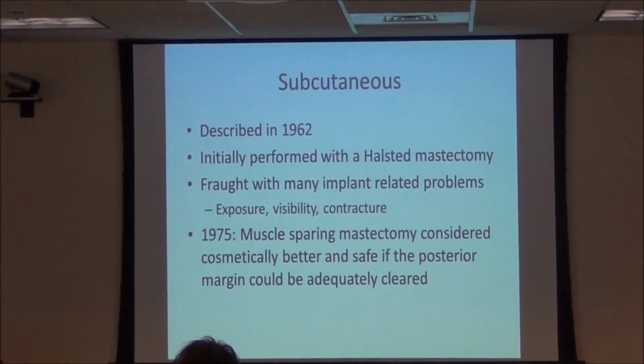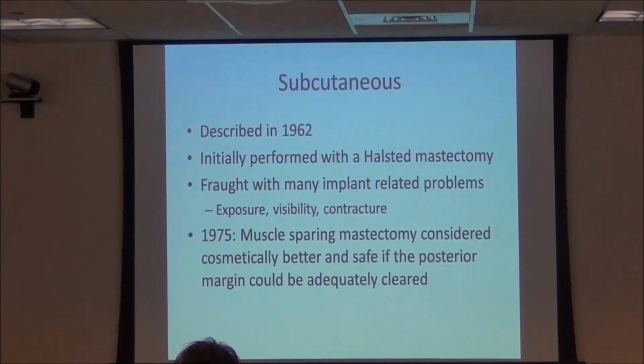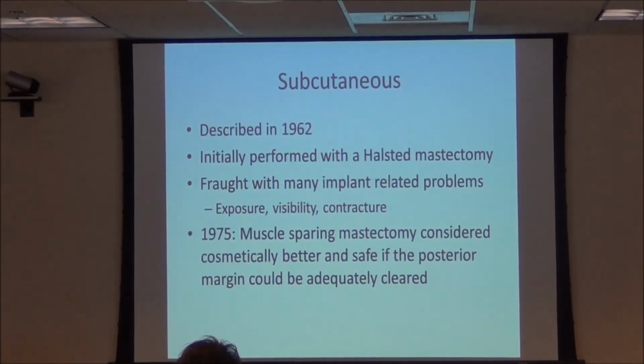The subcutaneous reconstruction was first described back in 1962, and this was done with a Halsted mastectomy. For those of you who aren't sure what a Halsted mastectomy is, that would include removal of pectoralis major. So putting it under the muscle wasn't an option. The muscle was taken with the breast. And so surgeons were basically putting in an implant underneath a fully excavated breast, and they had lots of problems with it. They had exposure and visibility issues and contracture issues, and it was really thought to be not very good. And it wasn't until 1975 that the muscle-sparing mastectomy was considered cosmetically better and safe as long as the posterior margin of the breast could be adequately cleared.